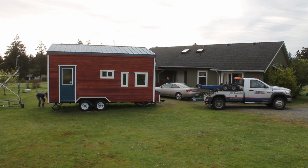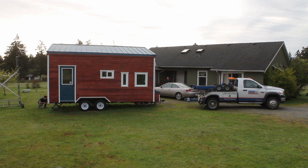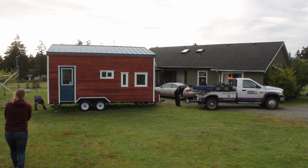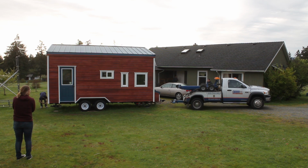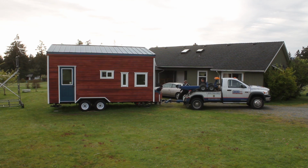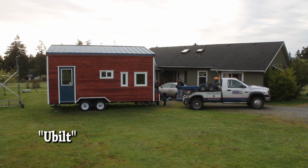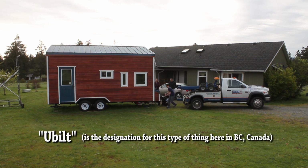After they offered to cover the cost of towing to get the house to and from the venue, we spoke with the owner of the towing company to clarify a few things. The official status of our tiny house was still nothing more than a utility trailer in terms of how we could insure it ourselves. We looked into what would be involved in having it reclassified as a U-built travel trailer so that we could insure it for its actual value.